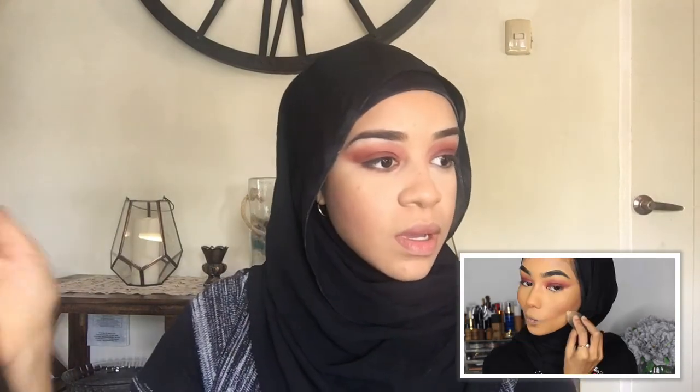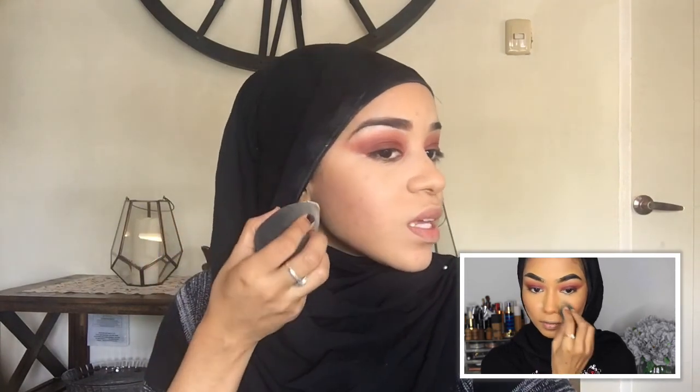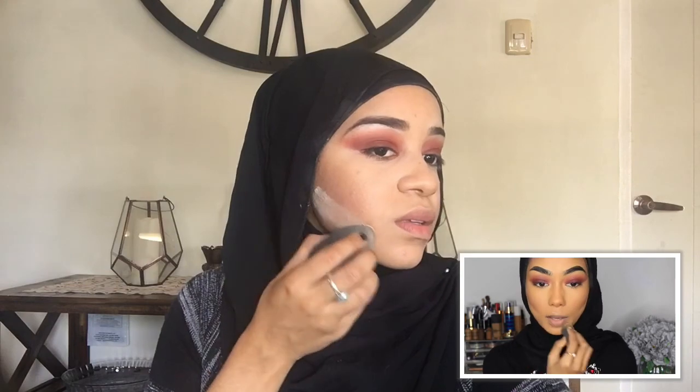Okay, that was a rush. Back to Sabina. Banana powder on the tip of my sponge. So she's taking some powder on her beauty blender and just carving out. I tend to get really oily around my nose and around my cheek area, and that is where a lot of my pores are actually.